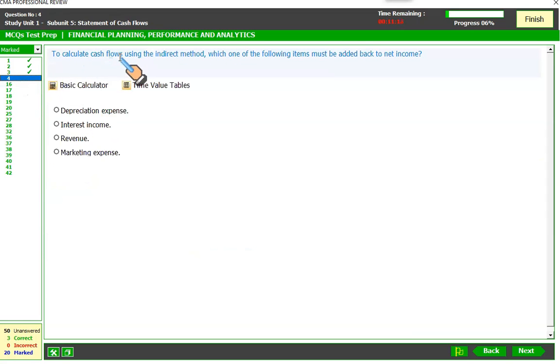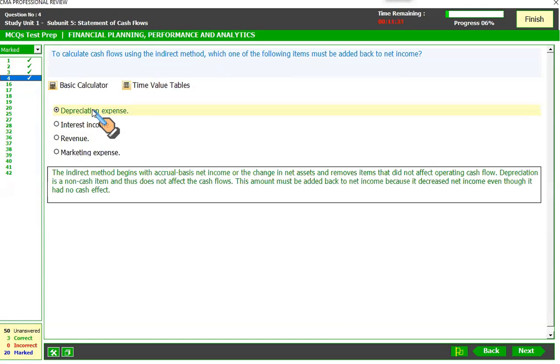To calculate cash flows using the indirect method, which of the following items must be added back to the net income? I'm sure you would have understood the complete format of cash flow. Depreciation expense is a non-cash expense. It is added back. Amortization of bond discount is added back. Loss on disposal is added back. These are non-cash items, so they need to be added back.